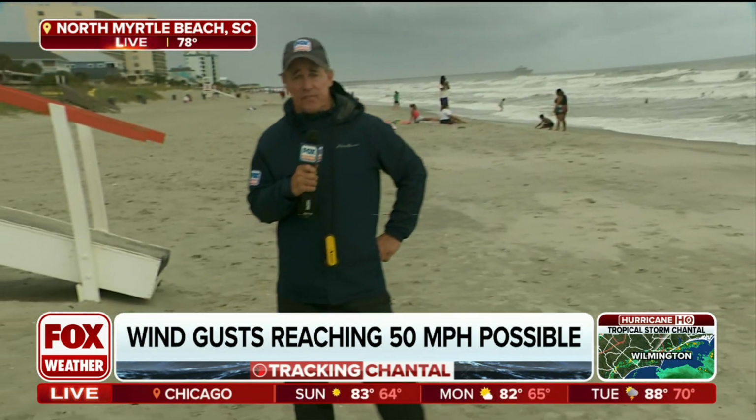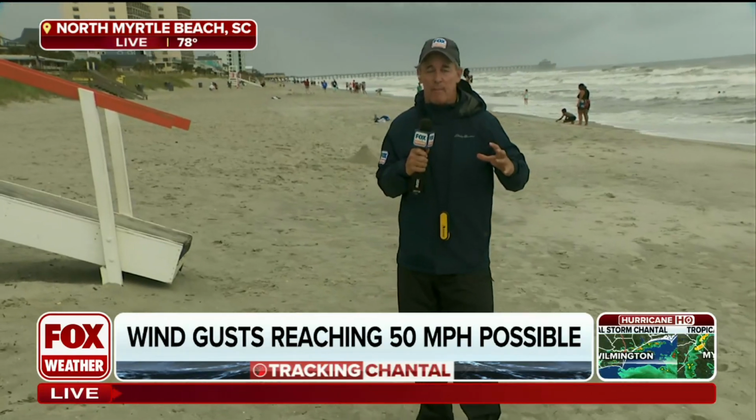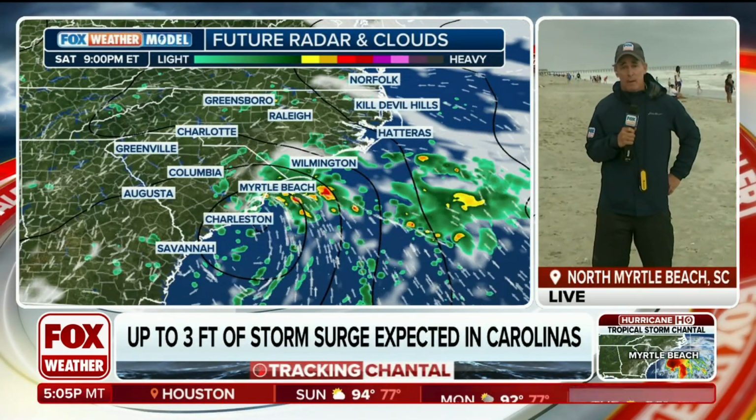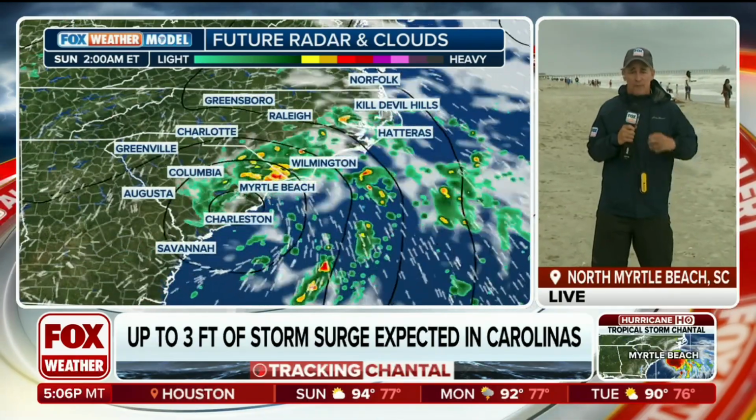But the deal is that big area of rain is going to come at us overnight tonight, expecting landfall sometime in the middle of the night, early Sunday morning, and once it gets inland, it will start to weaken. In fact, the official forecast has it down to a depression by about midday tomorrow. So it's about the rain.